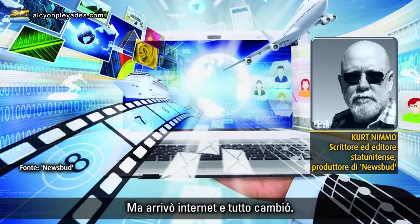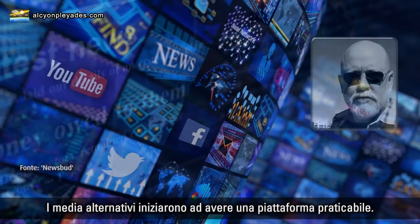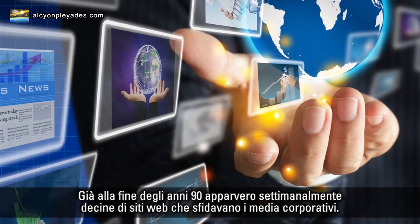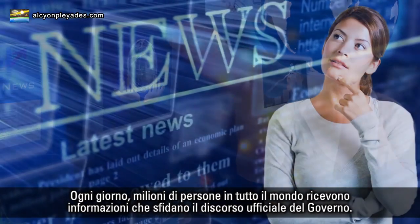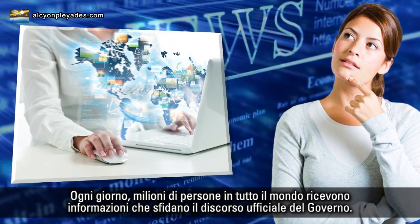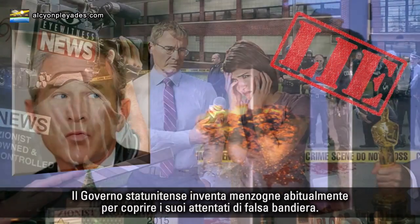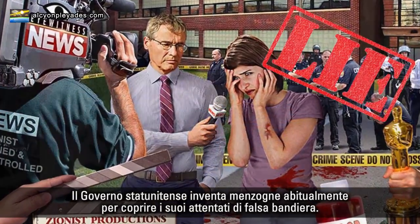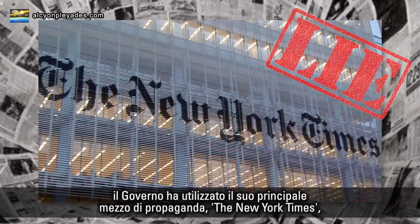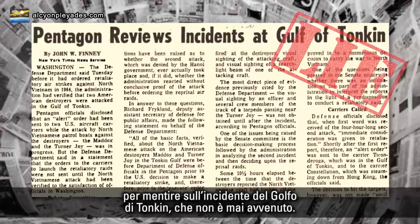But the internet came along and changed everything. Alternative media now has a viable platform. By the late 1990s, dozens of sites were appearing weekly, challenging the corporate media. Every day, millions of people around the world get information that challenges the official narratives of government. The U.S. government routinely invents lies to cover its false flag attacks. In addition to the lies about Saddam Hussein and Iraq, the government used its premier propaganda outlet, the New York Times, to lie about the Gulf of Tonkin incident, which never occurred.